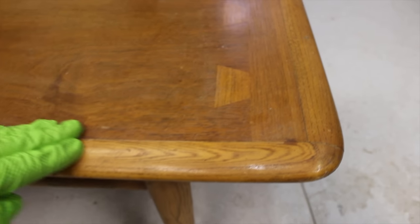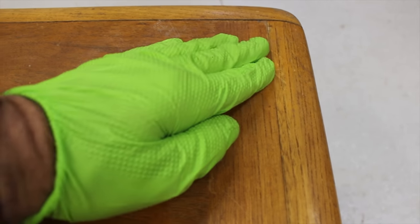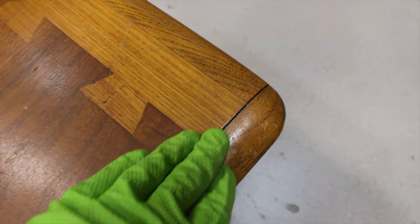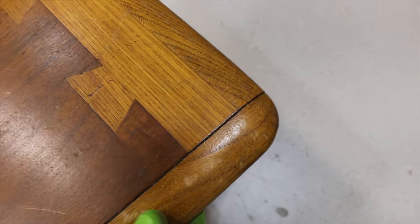A local viewer by the name of Mark reached out to me offering this Lane Acclaim cocktail table that he recently found in the trash. And although it does have some obvious damage, I'll do the best that I can to restore it and refinish it.